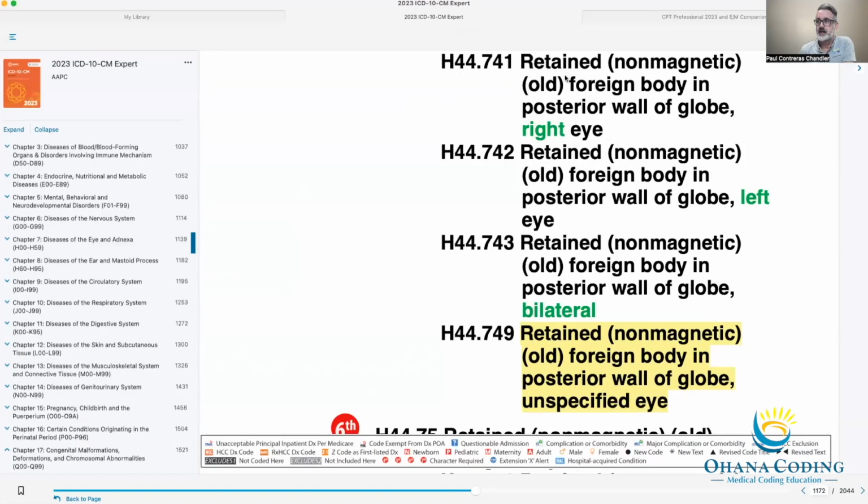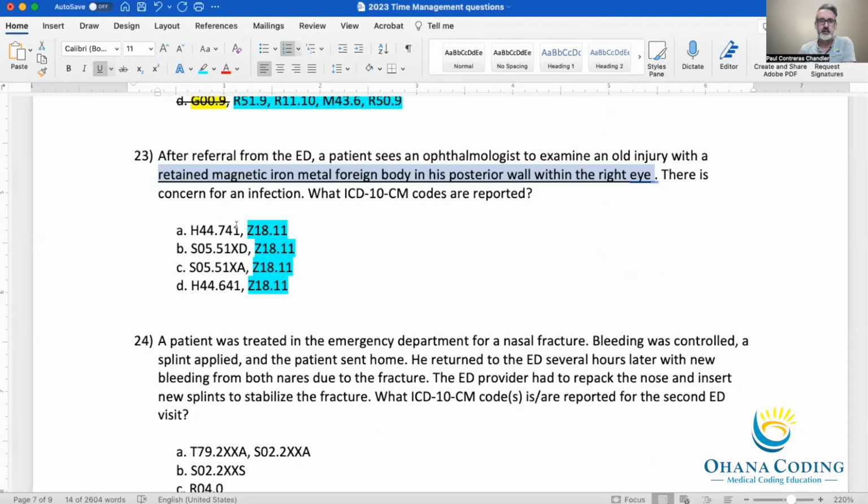H44.741 is non-magnetic. So that tells me that H44.741 is not valid because I need magnetic and this is non-magnetic. But that's the only difference. So I know H44.741 is a bad code. So next though, I'm going to look up H44.641 because that's close enough. I just need to change the magnetic part of it.